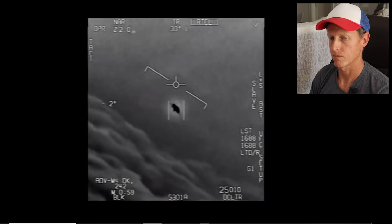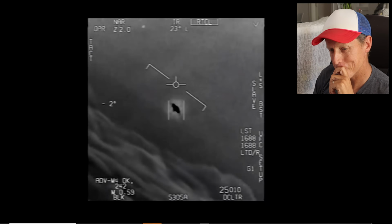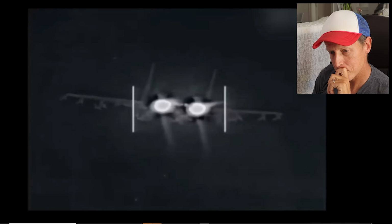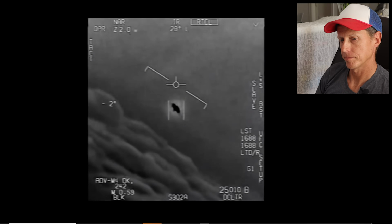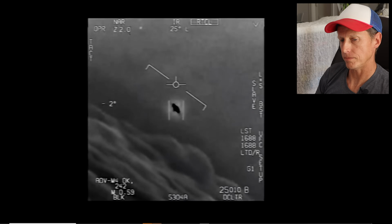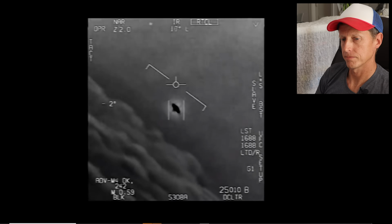What I think is going on with the gimbal video is that it's actually the glare from the infrared. So the engines of a plane are very, very hot, and they show up in the heat-sensitive camera essentially as bright lights. Now, in this video, it's inverted, so hot is black. So it looks like a black object, and you've got the shape of the glare.